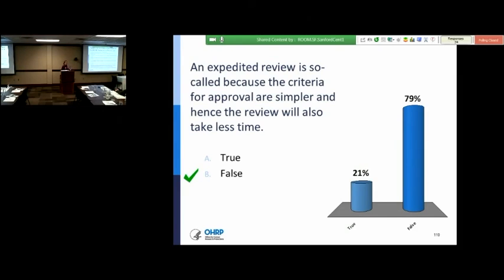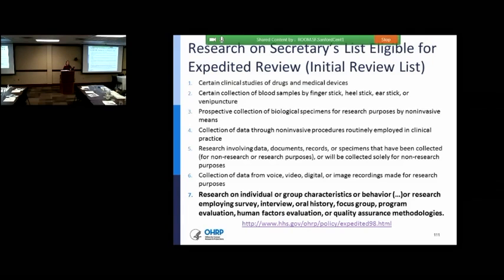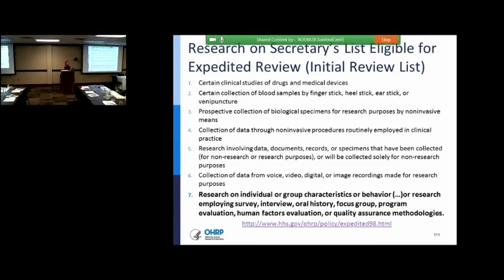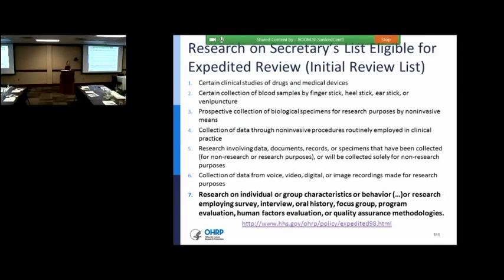So there is, of course, the Secretary's list of expeditable research. And if you hadn't wanted to look at it, don't worry about this right here. You have it in front of you. It's like the very last page of that booklet. And there are actually 9 categories, but 7 of them pertain to initial review. And that's these 7, because we're talking about initial review. 8 and 9 have to do with continuing review.